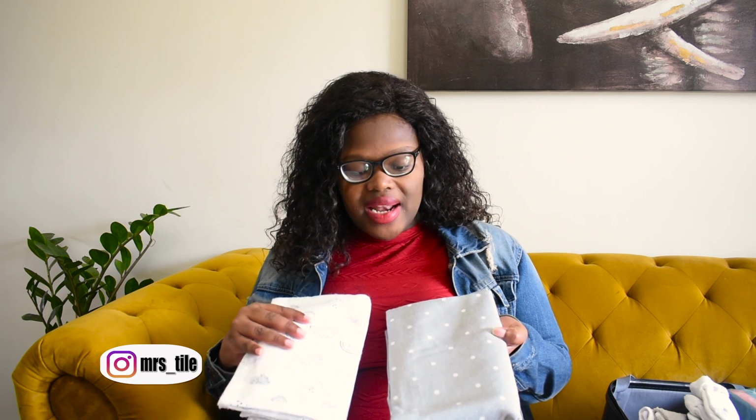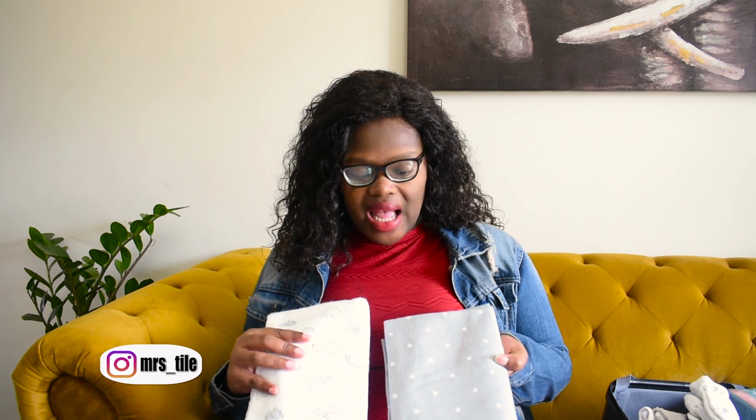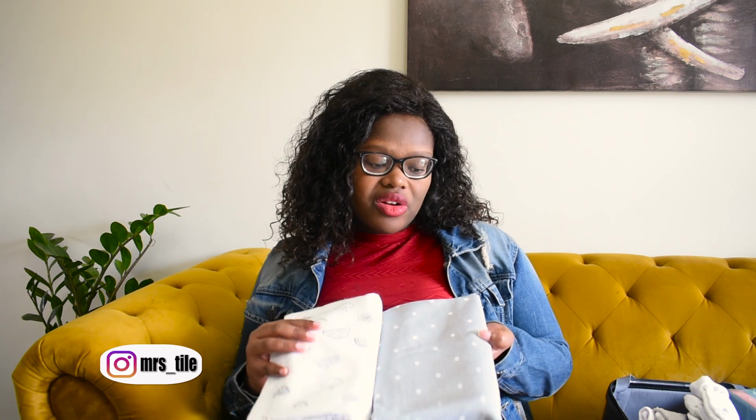So firstly, I have these two beautiful receiving blankets that I completely love the colors. So usually when a baby is born, they will just put a hat on the baby, clean the baby up first, put the hat on, and then just wrap them in a receiving blanket. So I have two, just in case one gets dirty, we'll have the second one.